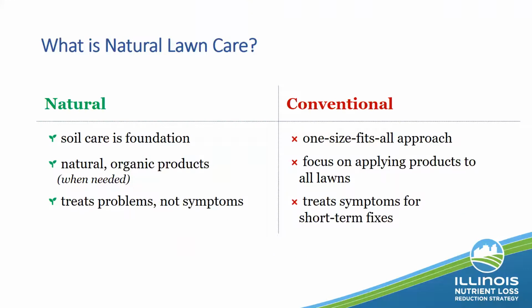Now, what is natural lawn care? When we say natural lawn care, what we're talking about is essentially trying to foster a healthy turf grass so that it will naturally be able to resist most weeds, disease, pests, as well as drought. And soil is really the foundation on which you have to grow a healthy lawn.